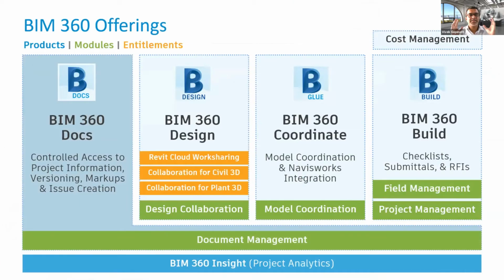So to give a snapshot of what I was discussing now, these are the verticals. This is Docs as a platform. Design, catering to Revit. A lot of Revit users would have heard about this here. Now we have extended the strength to Civil 3D as well as to Plant 3D platform also. Then we have the BIM 360 Coordinate.